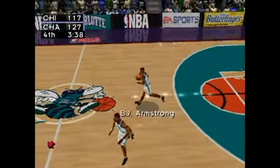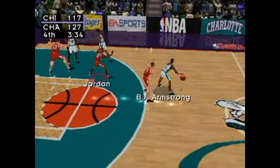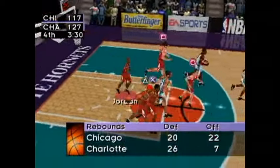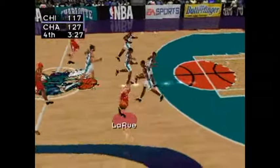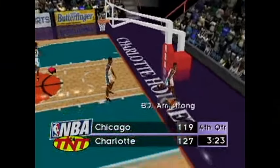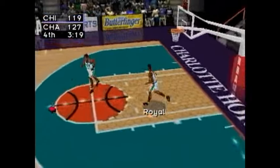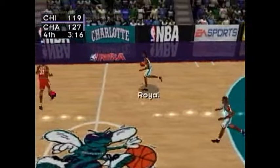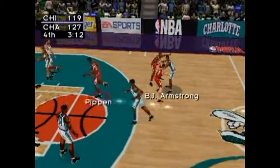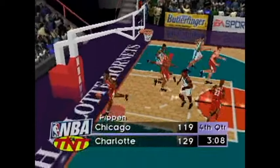Inbound pass to Armstrong. Armstrong takes the shot. Doesn't get the basket. Number 5 puts up the J. Nothing but net. Inbound pass to number 5. From the right side to Phil. To Armstrong. To number 5, D-Bot pump fake, all net.